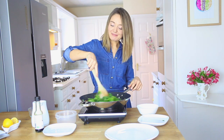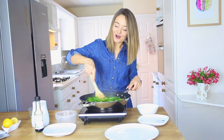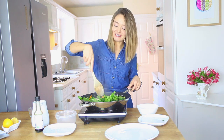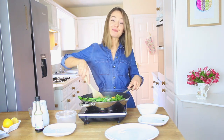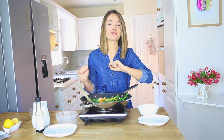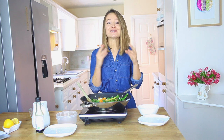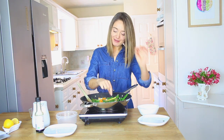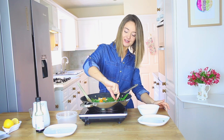So we're going to give it a nice mix around and then go and get our rice. And we have our delicious Thai green curry ready to feast upon. So before you serve, please remember to remove the lemongrass. That is just for added flavour. It's not something to eat. It's way too chewy for that. So lemongrass is coming out.